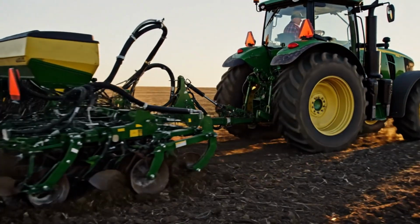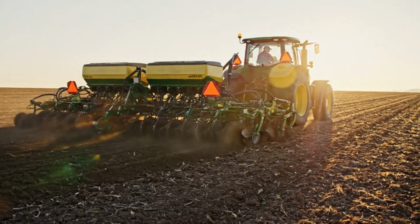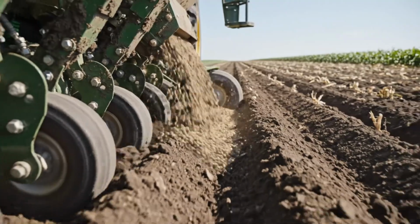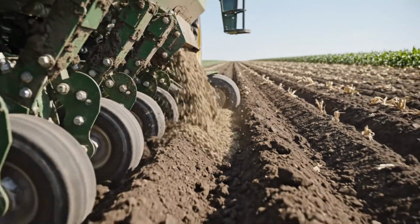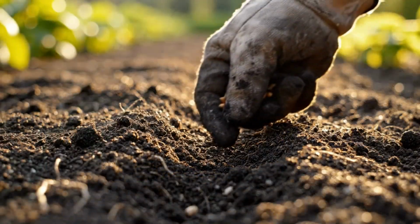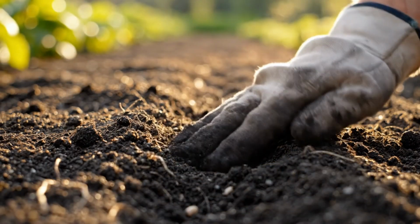The journey begins in late autumn or early winter, when the soil temperature is just right. GPS-guided tractors plant the seeds in perfect rows to maximize acreage and water efficiency. The seeds are planted shallow, just a few centimeters deep, so they don't suffocate.